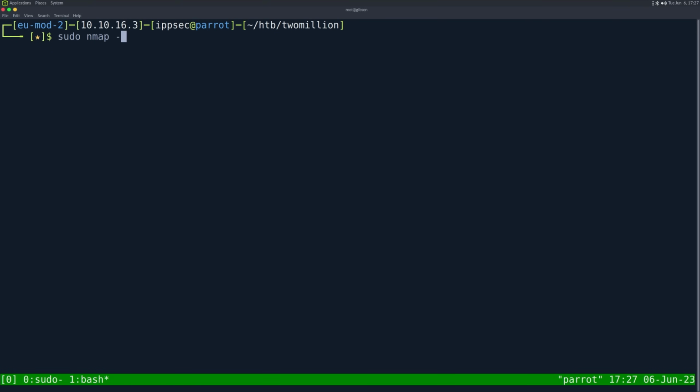I have not actually solved this box yet, so we're going to do -p- first. This is going to do all ports 1 through 65,535. I'm going to add a min rate of 10,000 packets per second. So this should take around 7 to 10 seconds to do a full port scan.